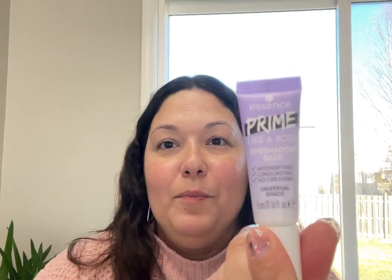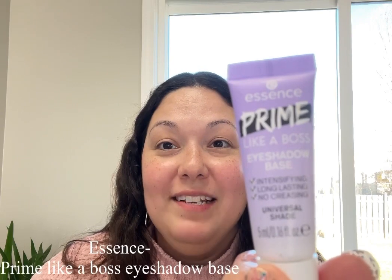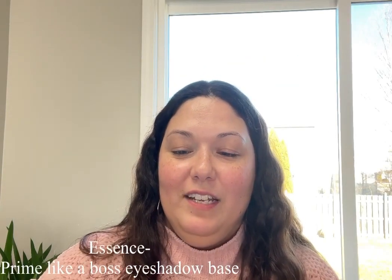Okay, so I'm gonna start with my eyes today. I'm gonna prime with the Essence Prime Like a Boss eyeshadow base. I tried this one time before and I liked it. I did say it was greasy, like oily, but then it dried down. So I'm only using a very little amount, like less than a pea size amount.